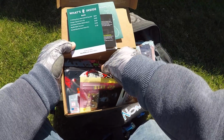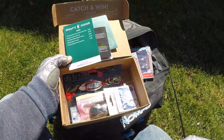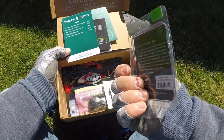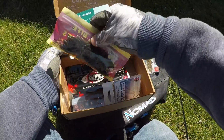Oh, here we go. I told you I was going to stroke the old jig. Guggen Squad Juice Jig. Looks juicy. Good color. 5/16 juice casting jig. We're going with that, dude. Here we go. Perfect trailer right here.